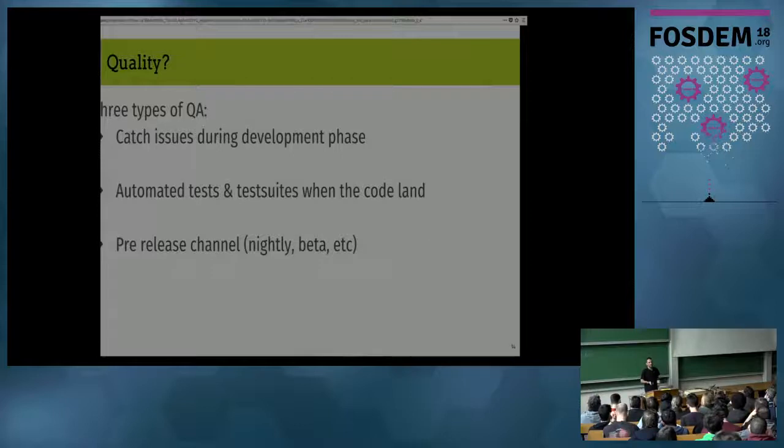So how do we do that? We have basically mostly 3 kinds of QA. The first one is that we catch issues during the development phase. Then we have CI, automated test suites, and so on.